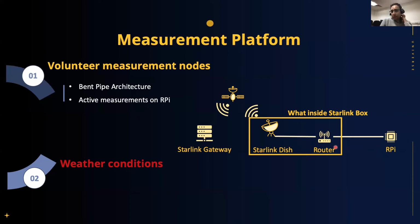Now what happens is that any experiment that you run here goes to the router, and then from the router to the dish, and from the dish it goes to the satellite. It could be the nearest one, it could be anything; it's based on the Starlink handover strategy. Then from that satellite it goes all the way down to the nearest Starlink gateway, and this is what we call a bent pipe architecture. Until now, there are no intersatellite links because they are not activated yet on Starlink terminals.